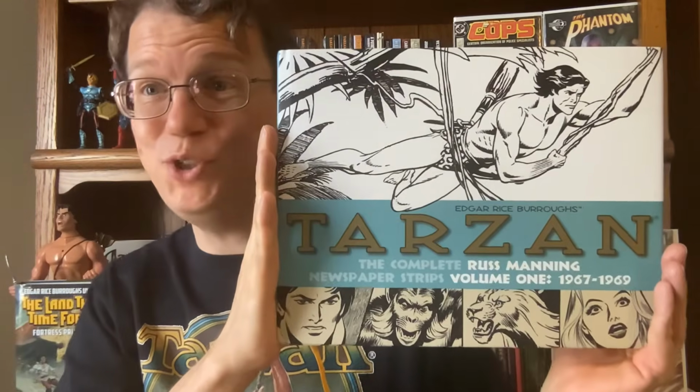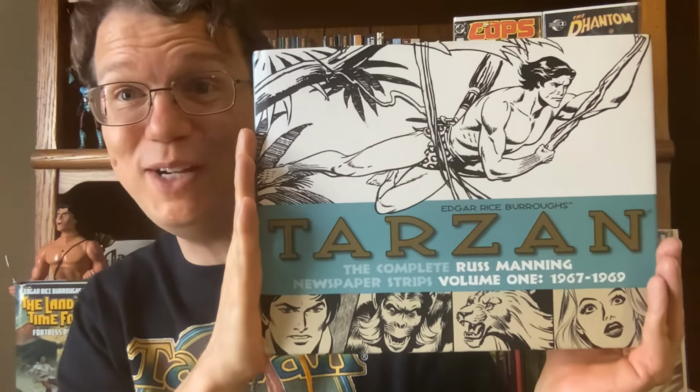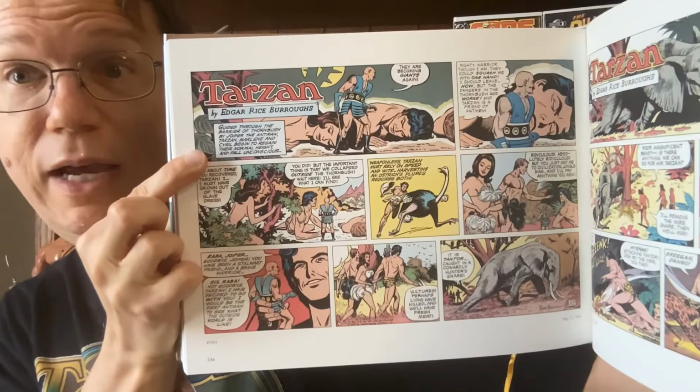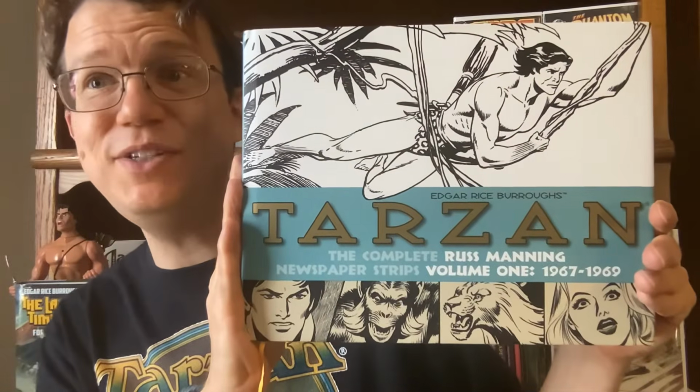And the same is true of the later strips as well. This is a collection of Russ Manning strips that I just got. You've got your black and white daily strips in the front and your color Sunday strips in the back. All of it is nice and big and easy to read. And so there are collections like that with what I believe are probably the whole run of Burne Hogarth, Russ Manning, Kane, but unfortunately I cannot find any collections of Mike Grell's strips.